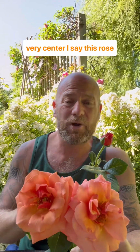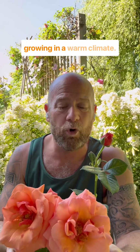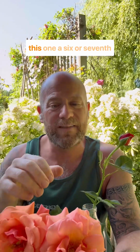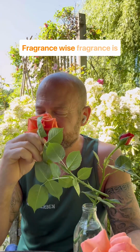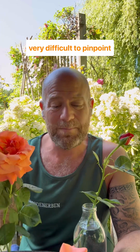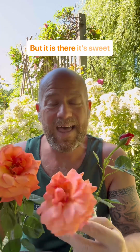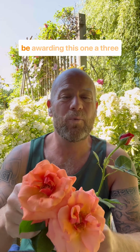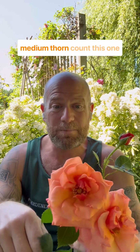As I say, this particular rose has amazing disease resistance and will perform really, really well if you're growing in a warm climate. I'm going to be offering this one a 6 or 7 star on the disease resistance rating. Fragrance wise, fragrance is light and fruity. Because it's so light, it's very difficult to pinpoint its actual notes. But it is there, it's sweet and delicate, and I'm going to be awarding this one a 3 star on the fragrance. I say a medium thorn count.